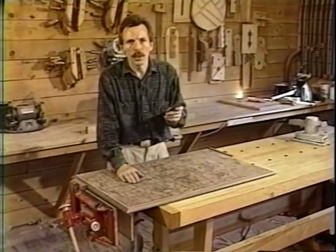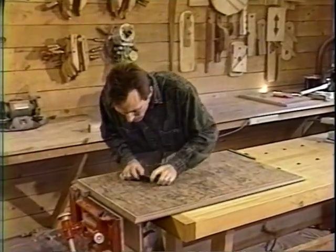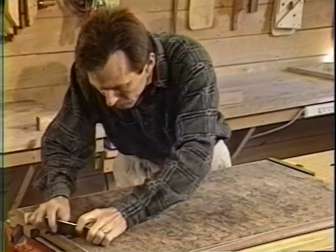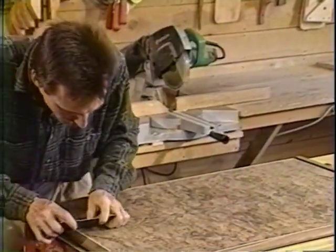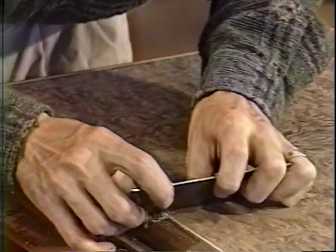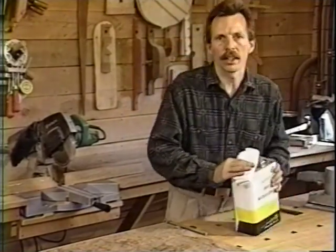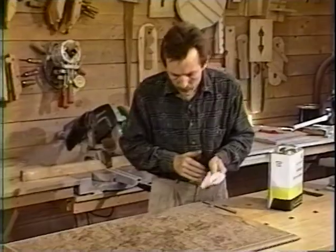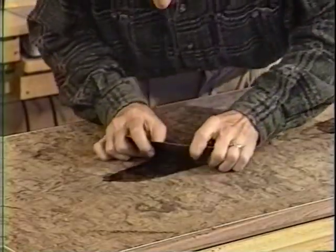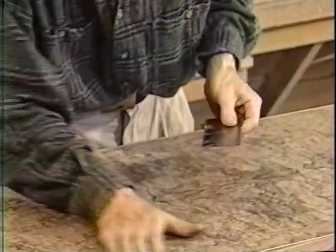I start a general cleanup with a good sharp cabinet scraper. Give it a thorough once over, concentrating on any glue spots. Sometimes I wipe the veneer with a little bit of alcohol just to see if I've gotten everything. Now, there's a little spot there. I could see I need to give it a little more scraping. Looks good.